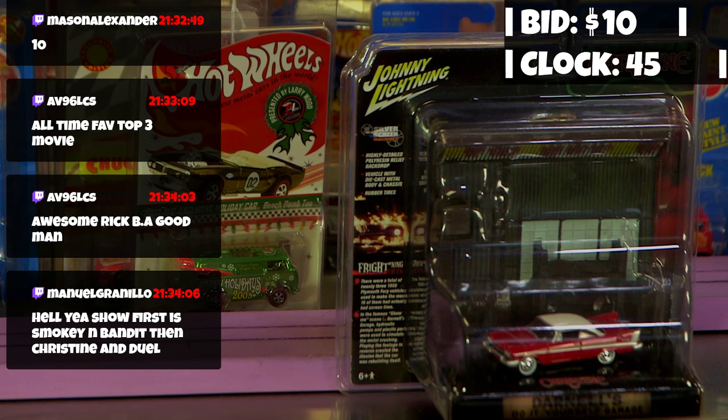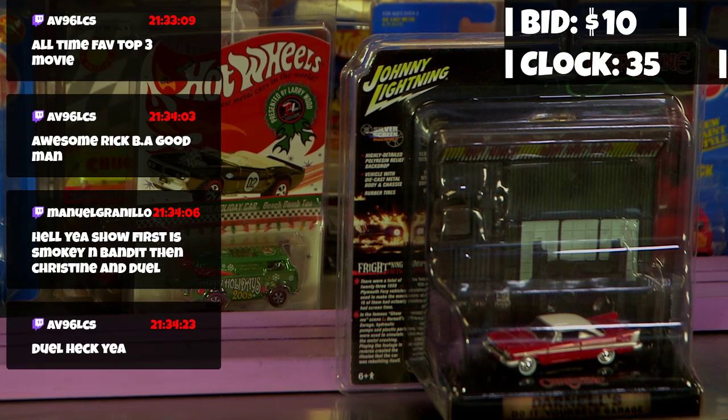$10. Tick tock, tick tock. My goodness gracious. Holy Pegasaurus. He likes the NASCAR. So he said, sir, can I have the Dale Earnhardt? And I swallowed hard. I go, okay, you can have the Dale Earnhardt. 10 of the bid. My goodness gracious. 10 of the bid. Yeah, he walked out of here with a Dale Earnhardt.